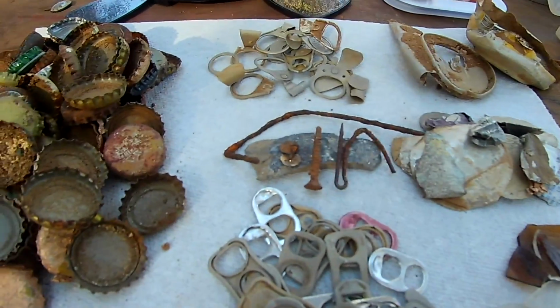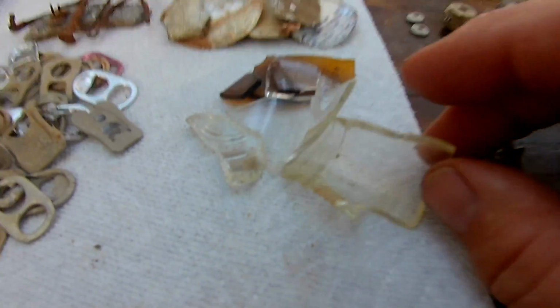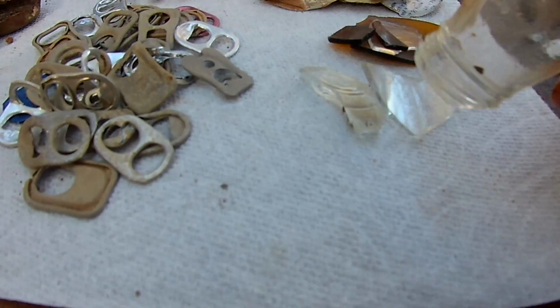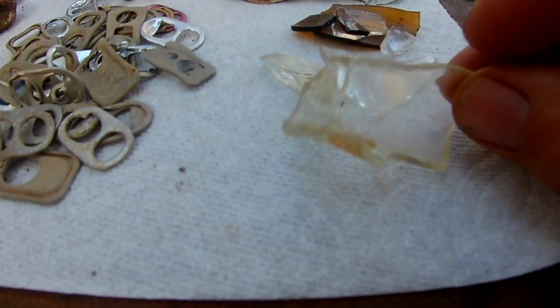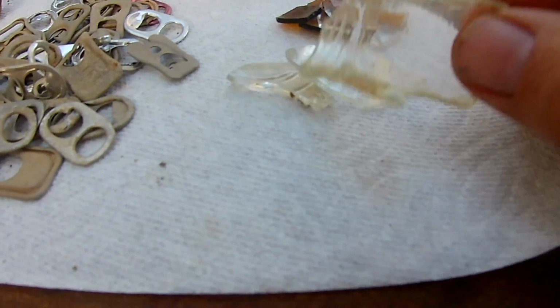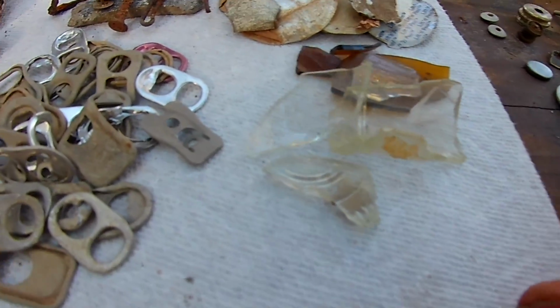Some hazards I want to point out that are out there on the beach is this. This makes me mad when I find this stuff, but I always haul it out. But it makes me mad because I hate to think of somebody out here with their family and one of their kids or somebody steps on this and lays their foot open. There's no reason for that.